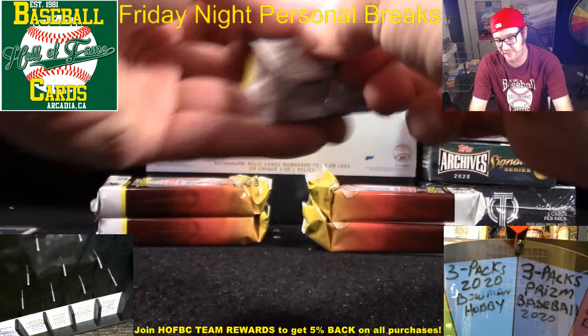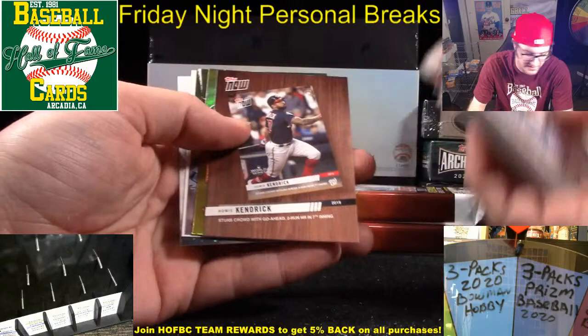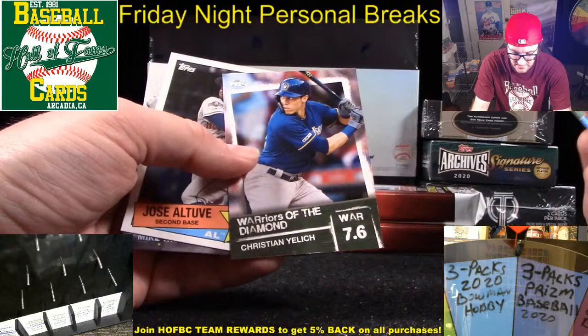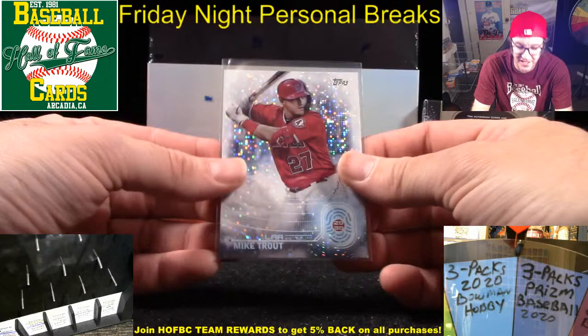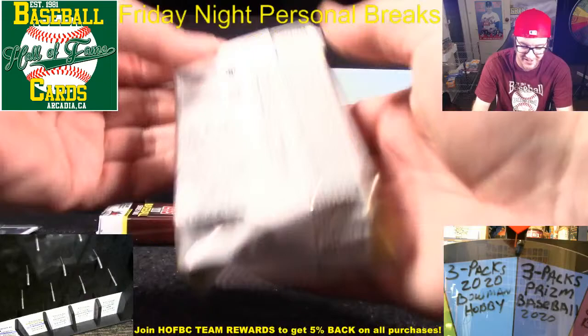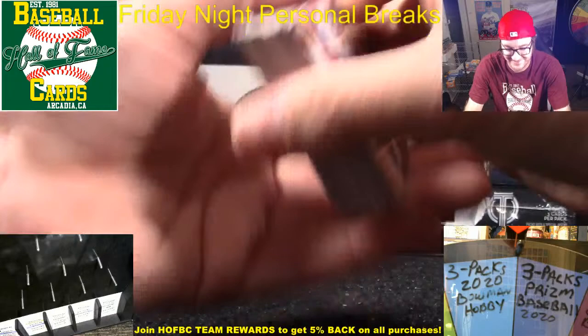Touching on some stuff. Back of this pack, behind Kendrick, we've got Reddick, Yelich, Altuve, and Trout on a sparkle there. That's cool. Another one for Brandon. Brandon's loving that he got the Angels right now. What are the odds that a Trout card comes out of Sterling, Brandon? Or Otani? Oh, man. I would love to see Brandon Fletcher hit big, but who knows?